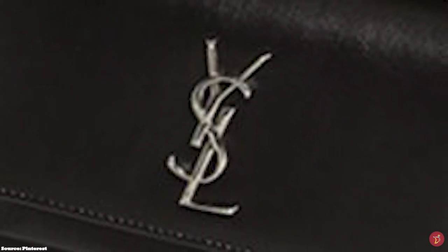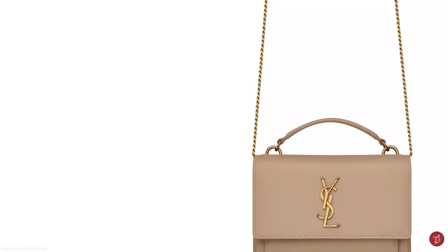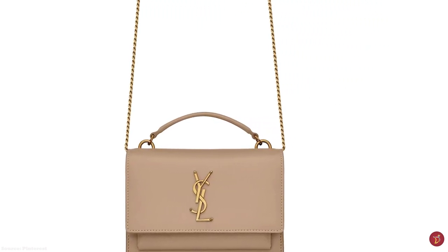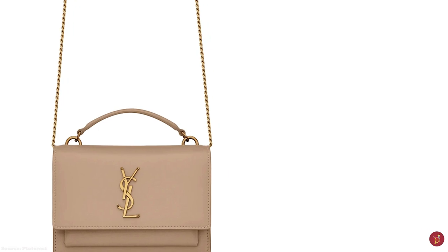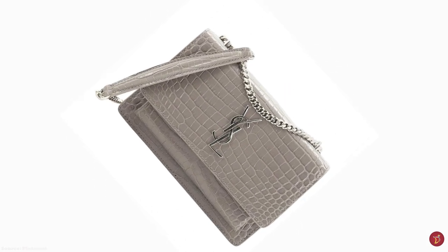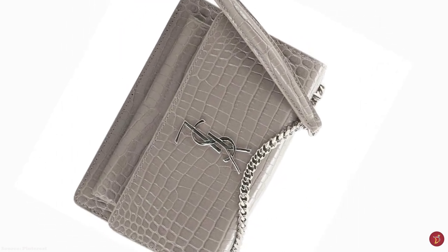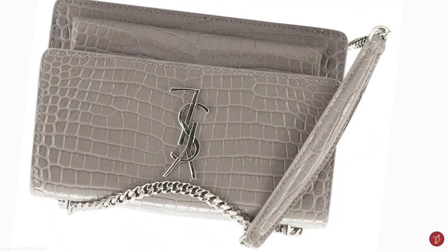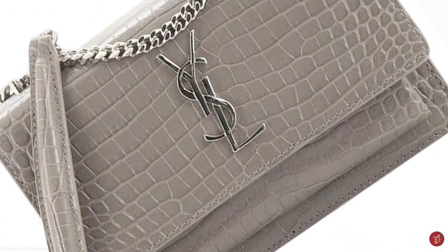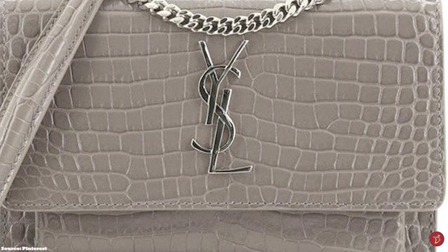The Saint Laurent Sunset Chain Wallet is a bag that embodies the glam chic aesthetic of Saint Laurent, fusing their edgy rock and roll appeal with elegance and sophistication. The Saint Laurent Sunset Wallet on Chain is an effortlessly cool bag, the perfect accompanying addition to any wardrobe, a functional and practical bag that easily transitions you from day to night and is perfect for daily wear. The price of the Saint Laurent Sunset Chain Wallet starts at upwards of £1,535.